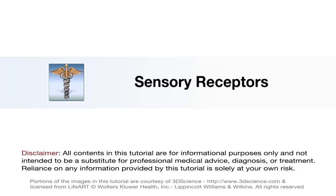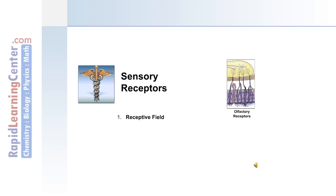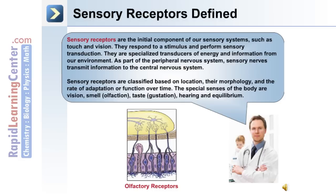Let's begin with sensory receptors, including the receptive field and processing and interpretation. Sensory receptors are the initial component of our sensory systems. They respond to a stimulus and perform sensory transduction. They're specialized transducers of energy and information from our environment. As part of the peripheral nervous system, sensory nerves transmit information to the central nervous system.